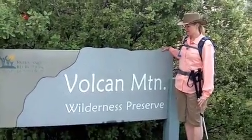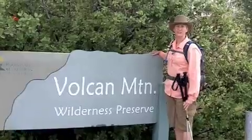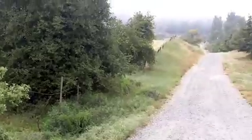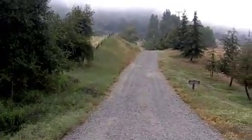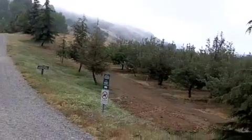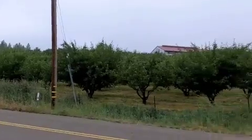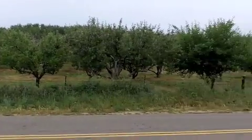Well, here we are at Volcan Mountain Preserve, just outside of Julian. It's still pretty cool, and we've got some cloud cover, and we're hoping that'll hang on, because otherwise it's going to be a toasty 71, and that won't be too fun to hike in. But it's real quiet, nobody's around. Great morning for a hike.